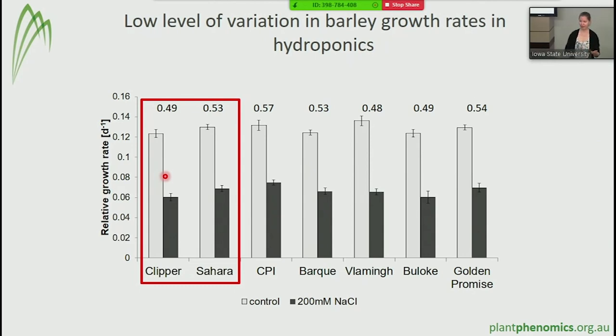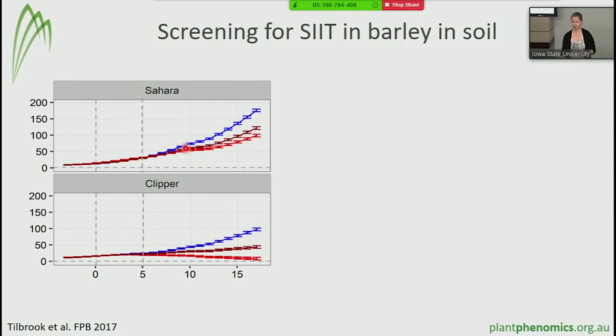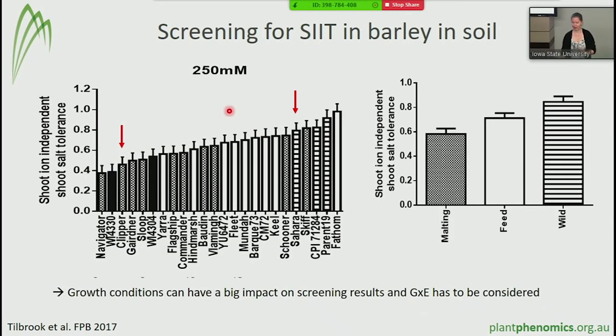However, once we had a soil-based assay and we had conveyor belts and an automated imaging system, what we now see is that Sahara and Clipper behave quite differently. Sahara is a lot more tolerant to the increasing levels of salinity compared to Clipper. And if we look at the shoot ion independent salt tolerance index in, for example, 250 millimolar sodium chloride, we can see that Clipper and Sahara are almost at opposite extremes. So just changing from a hydroponics-based system to a soil-based system gave us a completely different result. That's also something to keep in mind when you design your assays: the way you grow your plants can have an effect on the results.